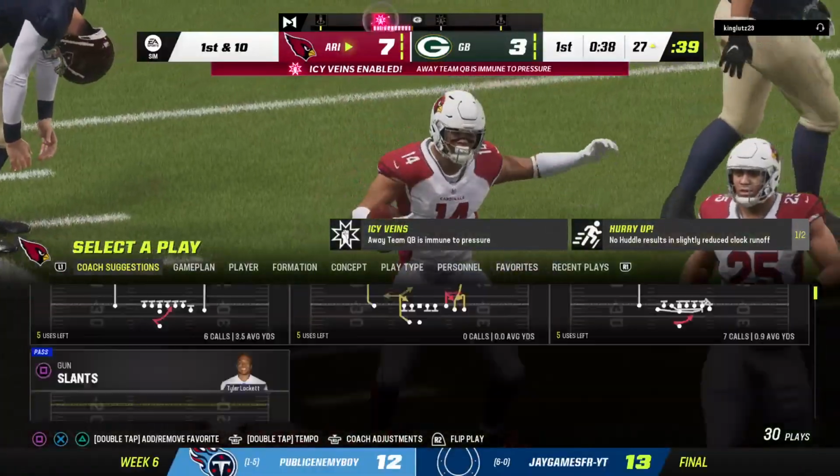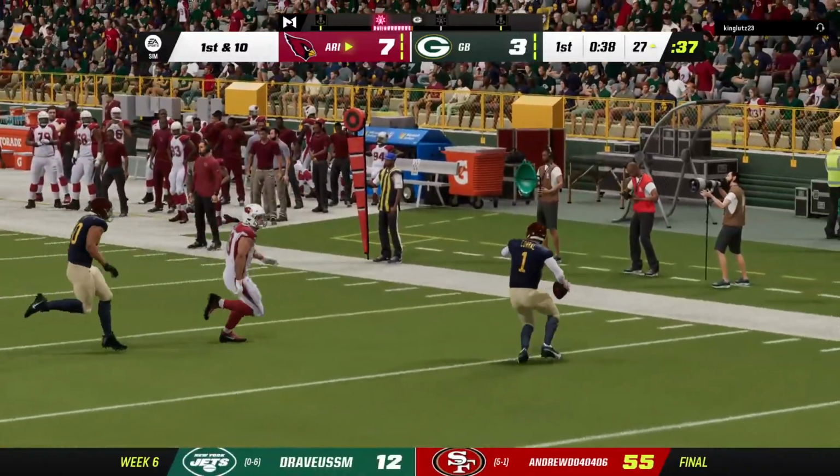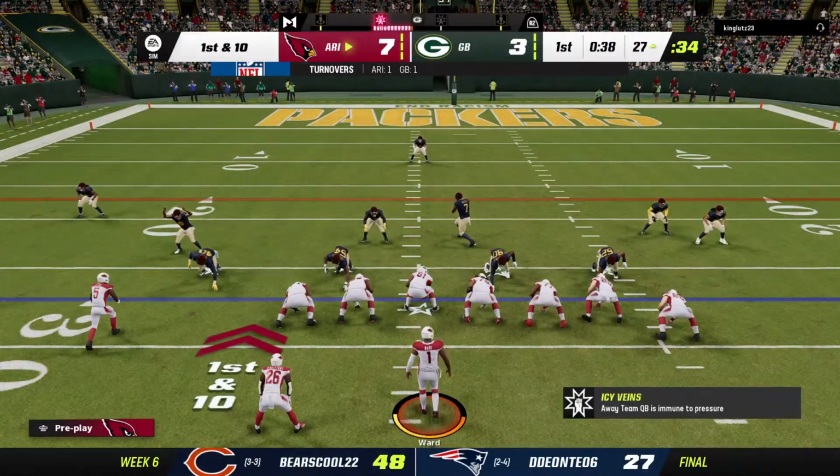He got out of the pocket there, was wondering what he was going to do with it, but I think he was calling, his receiver was calling for the ball, wasn't he? He certainly was. The problem, he called for it too late, and when he delivered, they were all over him in the secondary and came up with the interception.